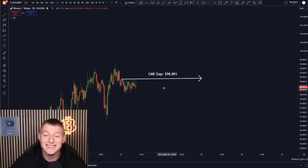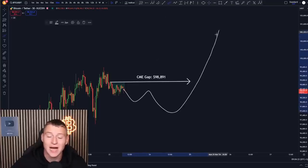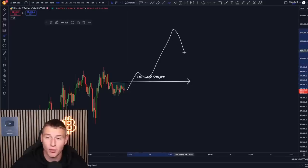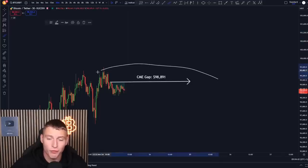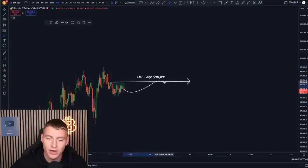So this is the consensus, this is what happens most of the time, but we do know that from time to time we do see these outshooters, where Bitcoin of course has a significant CME gap on the top side, or sometimes where we have a significant CME gap on the lower side. But basically, the forecast for this weekend, if we're just going to be having a normal weekend, is that Bitcoin is just going to be trading somewhere around that 99,000 US dollar level.